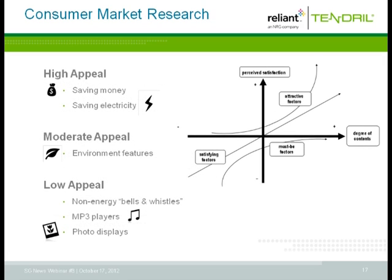The customer market research that drove us to the features that we decided to select, we went out with quantitative product research back in 2008. And the features that were considered must-haves was, number one, give me a feature that shows me how much money I'm saving. Customers understand dollars and not necessarily kilowatts and kilowatt hours. They're interested in saving electricity. It's secondary to savings, but they understand that saving electricity leads to saving money and helping the environment.